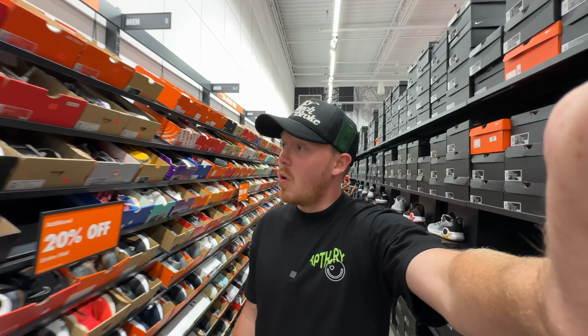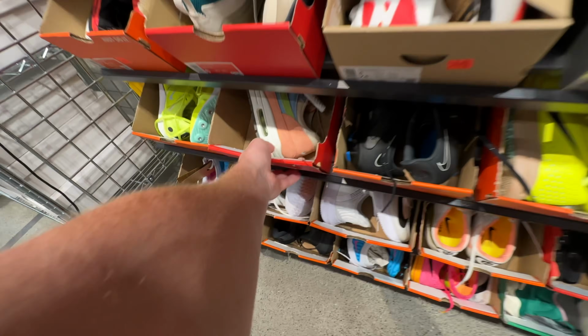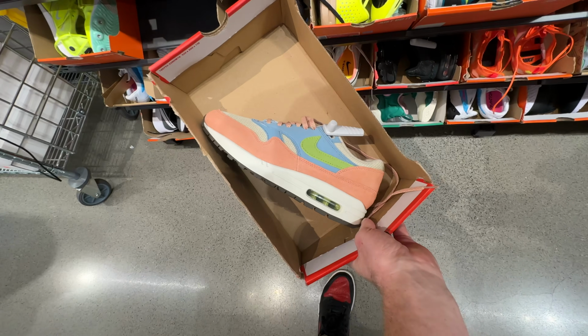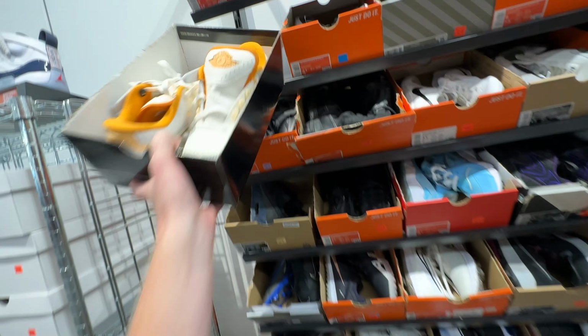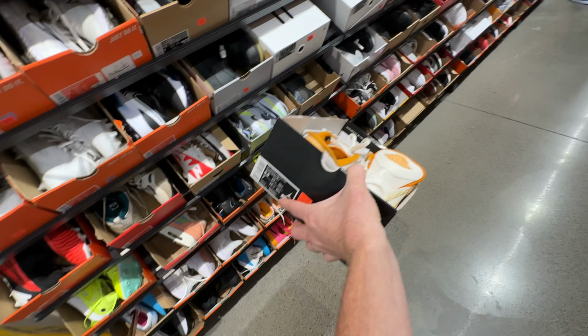Okay, first stop, back wall. Let's see if we can find anything worthwhile. Some cool Air Maxes here. Like a nice pink and blue colorway, I kind of dig those. Oh, we got some Jordan 2s right up here, size 5.5 for $150, plus 20% off.